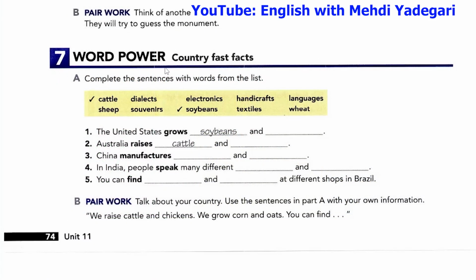Part 7. Word Power. Country Fast Facts. We have some facts about countries here in number 1 to number 5. We've got a couple of words in this part. Cattle means a group of cows. گله گاو. Sheep. Dialects. Dialect means گویش. Souvenir. سوغاتی. Electronics. Soybeans. سویا. دانه سویا. Handicrafts. صنایع دستی. Textiles. منسوجات. پارچه. Languages and wheat. Wheat means گندم. And in number 1 to number 5, we have some verbs: grow, raise, manufacture, speak, and find.